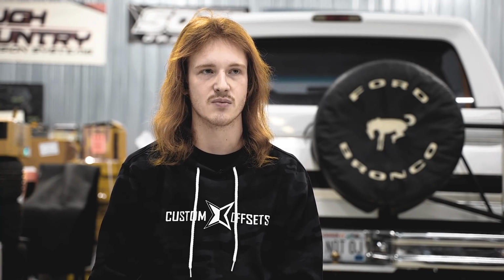But there were some other talks about like a Cummins swap and things like that, and that just really wasn't my style or my vibe or what I wanted to go with. So I wasn't really feeling that option at all. So we just had a lot of figuring out exactly what we wanted.